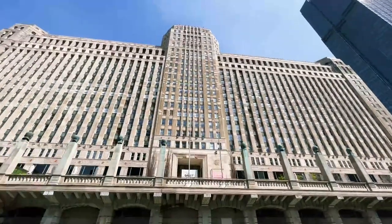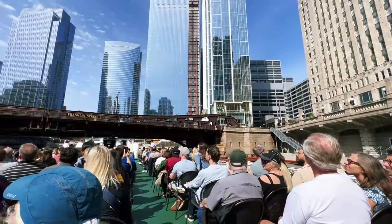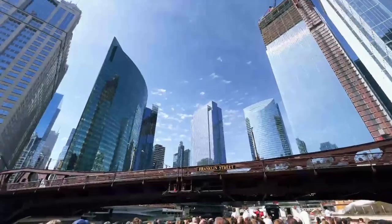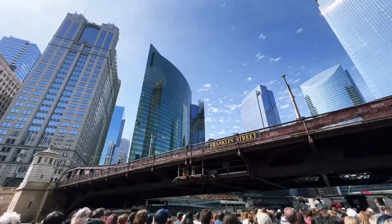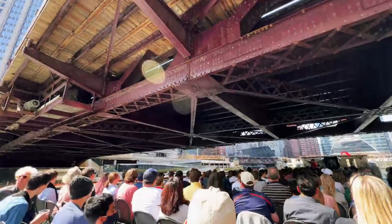So we are coming to where the three parts of the river come together. On our left, there's a green reflective glass building. It has this wonderful curve in its wall. And if you notice, what's happening with the boat right now? We're making a curve in the river here as well, following the curve of the river.